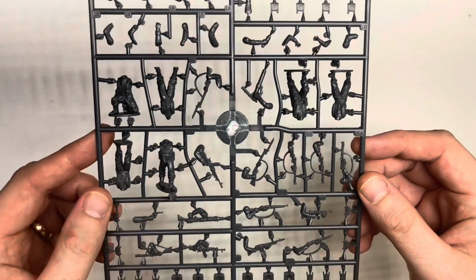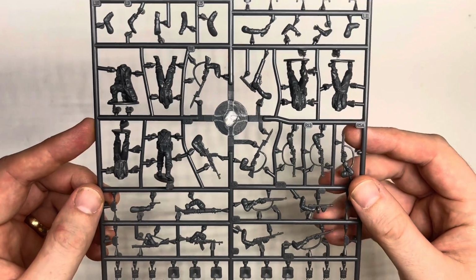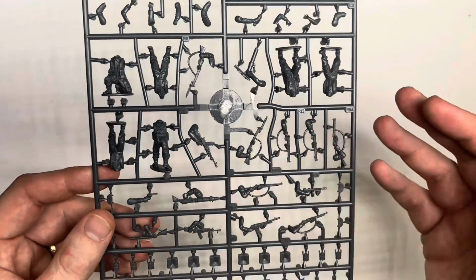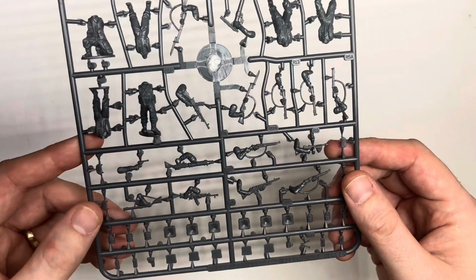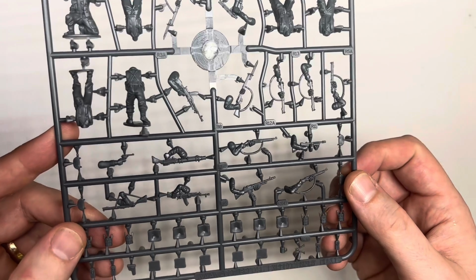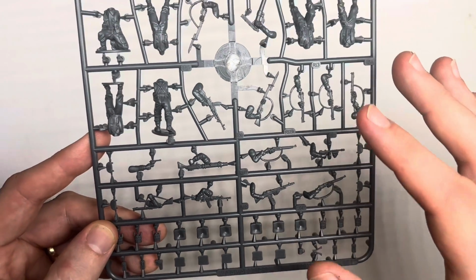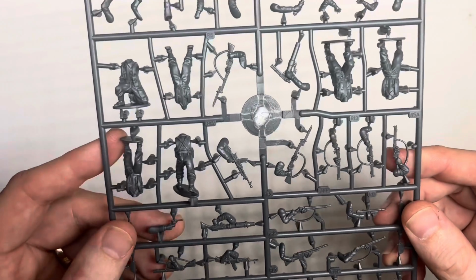I played a little bit of Bolt Action a decade ago. But what I really like about sets like this are weapon options, because it's just cool. That's I guess the teenage boy in me, that we all like looking at guns. So lots of weapon options in this particular kit. So let's go through them together.